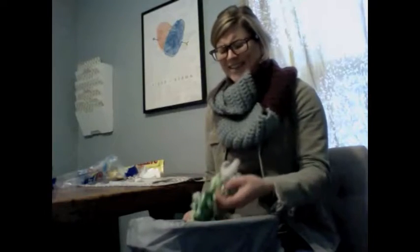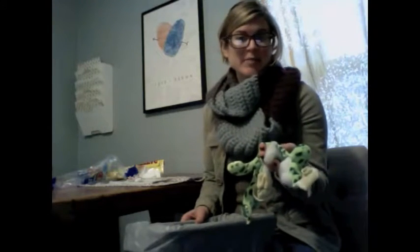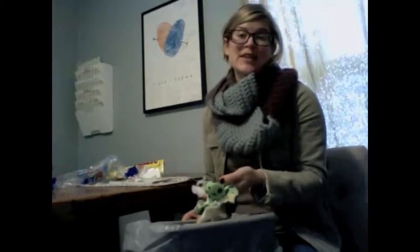Ooh, okay, this is going to be tough. This is a chewed-up dog toy. As you can see, it's not made of any kind of organic material. I can't throw it in the compost or my organics bin. So this goes straight into the landfill.